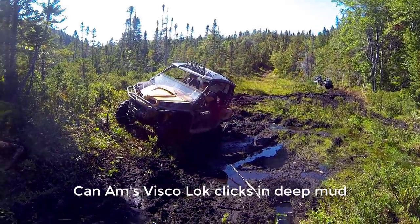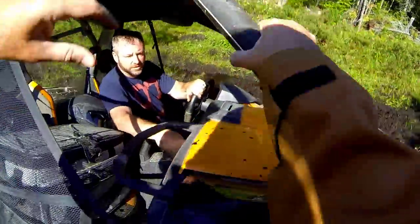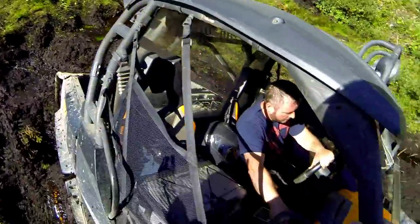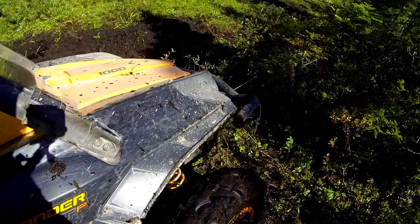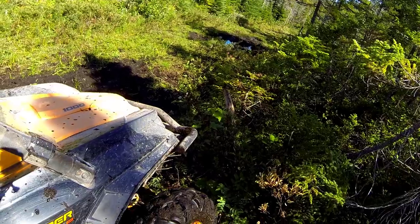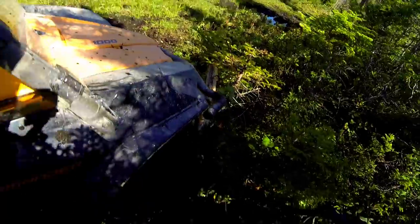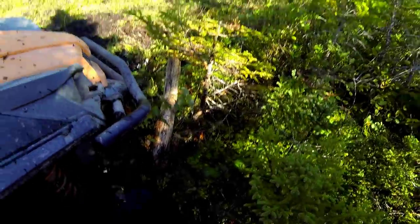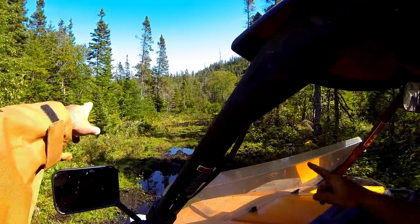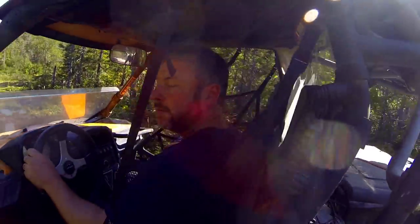Mine makes the same noise sometimes. Whoa! Here. I think you're okay. There you go, you're out. I'll get the winch. It looks pretty solid. I'm stuck behind those trees in the far left over there. Yeah, once you get up that way, I'll probably be able to get my winch to you.